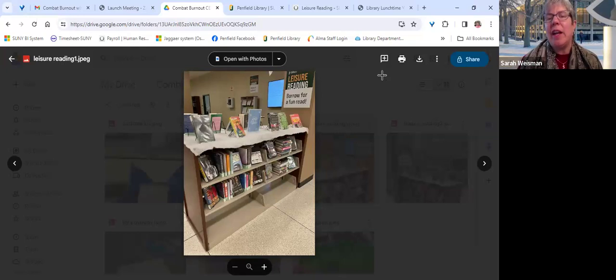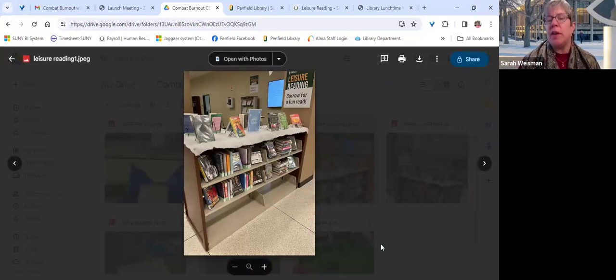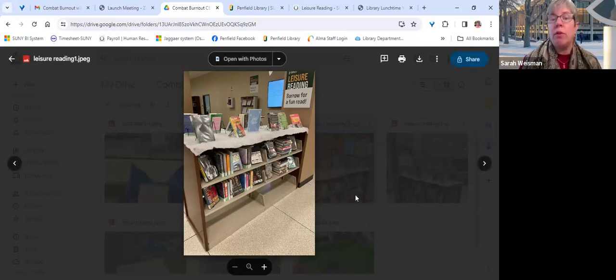So here we have an image of one side of the leisure reading collection that we have on the first floor, prominently located just past the checkout desk when you walk into the building. We actually don't own these books. We are borrowing these books from a rental service. The purpose of this is to provide you with current, up-to-date, hot titles that you want to read for fun, for leisure reading, you or your students.